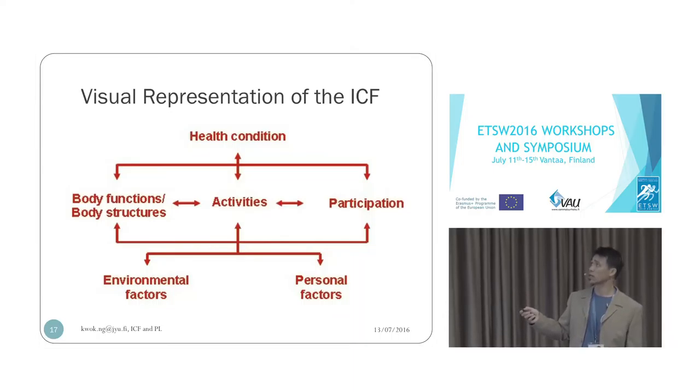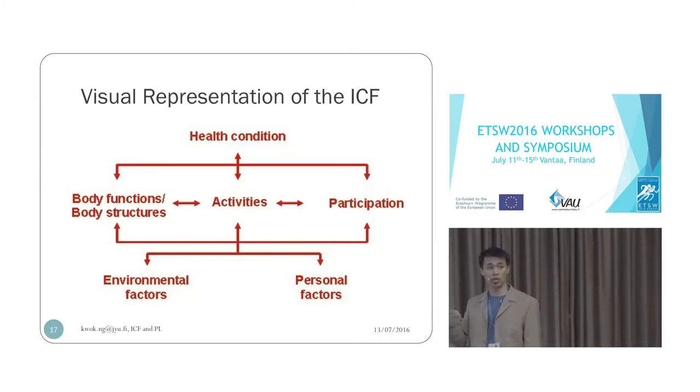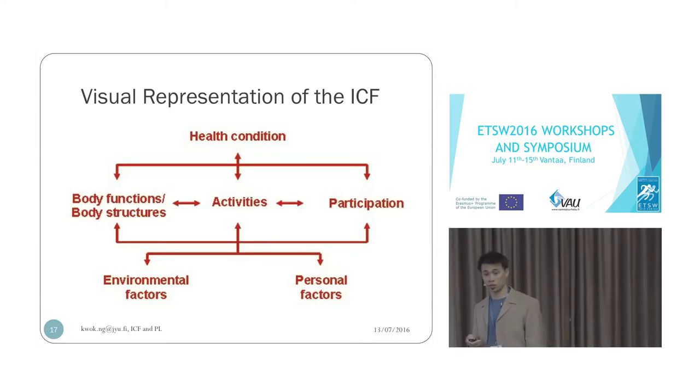But generally speaking, we have these components. The health condition, which is usually indicated by the ICD. And then you have your body functions and structures, which I'll talk about in a second. Your activities and participation: activities are things that you do, and participation is the things that you can do. So these are two things. And then you've got your contextual factors, governed by the environment and your personal factors. These could be genetic as well.